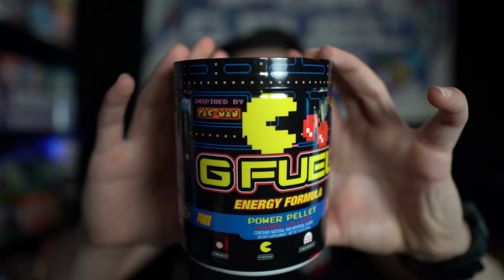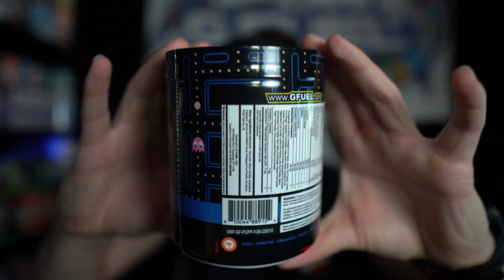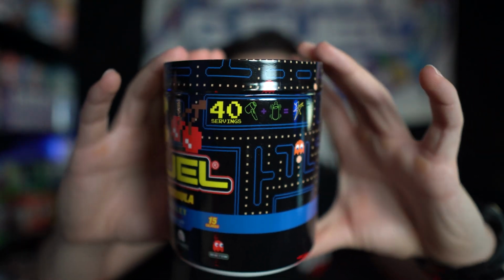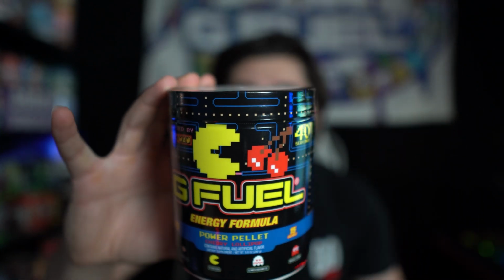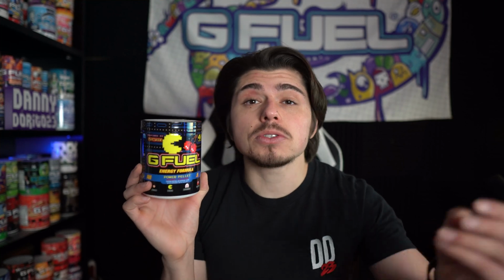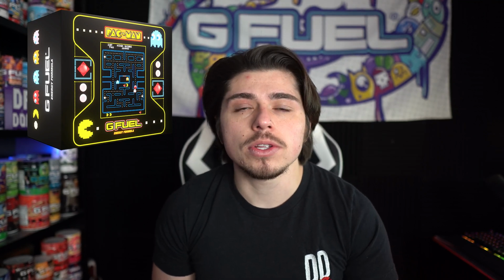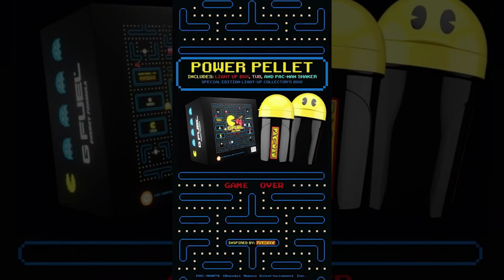Here is a closer look at the Power Pellet GFUEL flavor. You can see it says inspired by Pac-Man on the side, and then it's got artwork straight out of the arcade game itself. We got 40 servings, and we got Pac-Man eating some cherries. Now, besides an awesome looking tub, there's also an awesome looking collector's box, which is not out yet. I think it said it might be shipping in April, but GFUEL did something really special with the collector's box for this flavor. On the GFUEL website, it says the Power Pellet Pac-Man inspired GFUEL collector's box actually lights up.